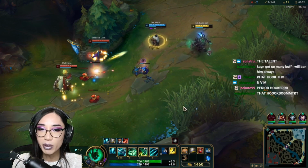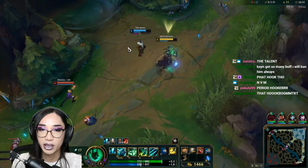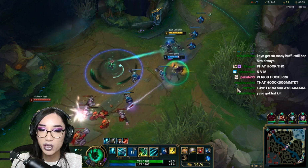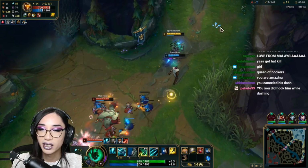Oh shit. It looked like he went into the wall, so I cancelled whatever ability he just used, but I don't know if I did. So that's why I flayed, because I wasn't too sure he was going to dash away. You cancelled his dash out, okay. I shouldn't have flayed then.